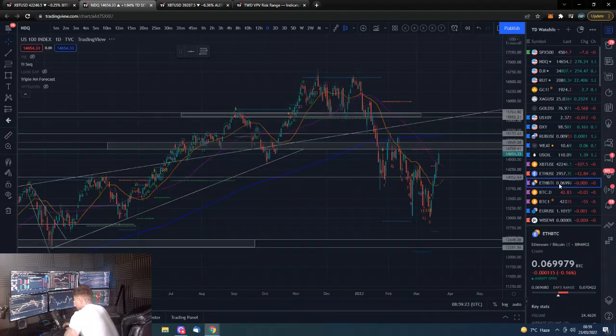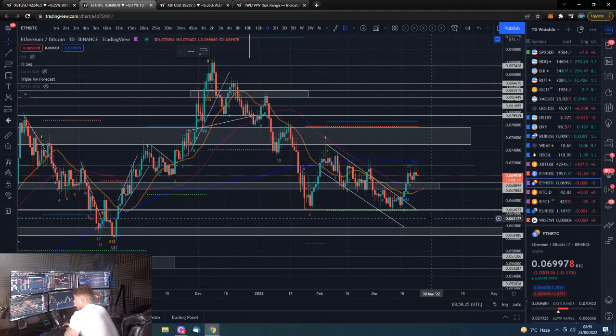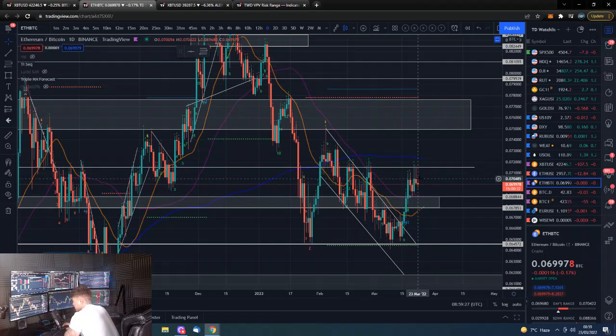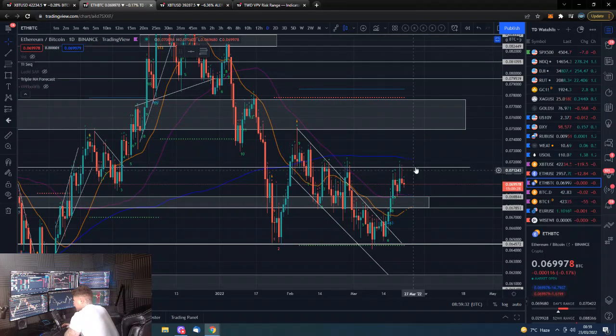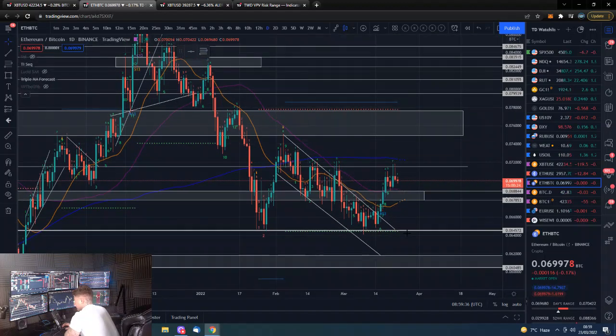Not too much here. Ethereum, the Satoshi pairing, hit this horizontal, as we can see here, easing back off. Maybe it pulls back into the support. Hopefully it doesn't. Hopefully it turns up around here, moves onwards and upwards. Obviously we've got the merge coming.